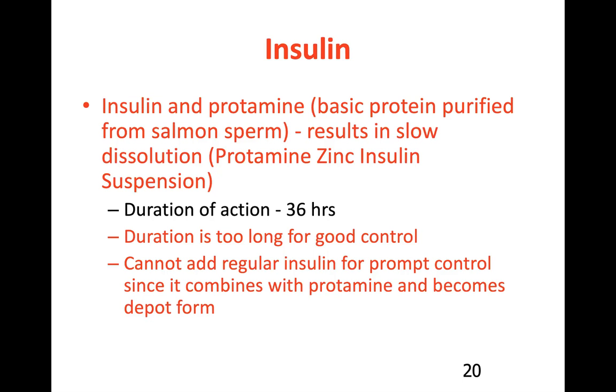The problem here is that the duration is actually too long to really get good control. This is being absorbed not as needed, it's being absorbed slowly. So even though we put it in there, it's going to take about 36 hours to go in. So if we start having things before 36 hours, that's going to be difficult. We can't add regular insulin. So sometimes what we try to do is use a long-acting preparation, and then use another preparation for the more short-acting effects that we may need.